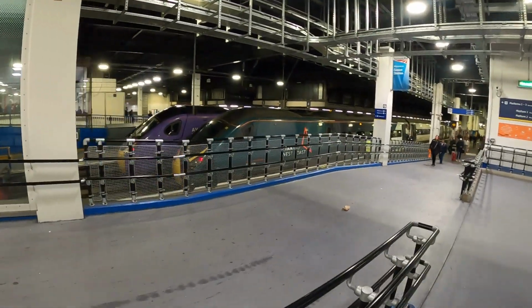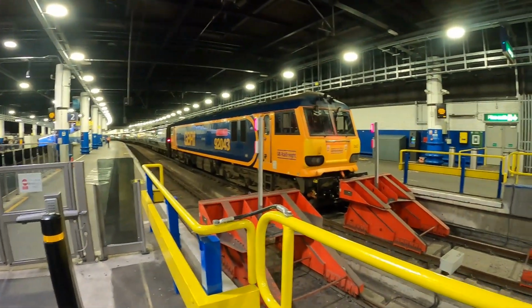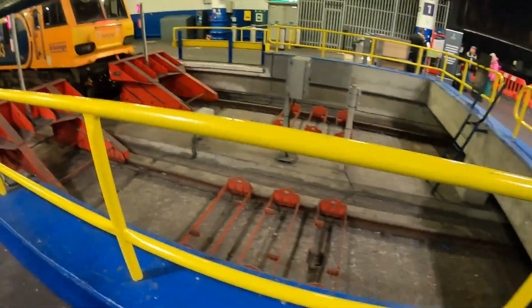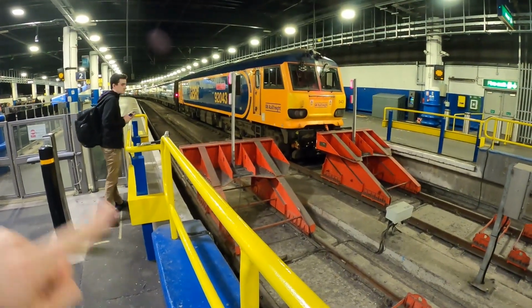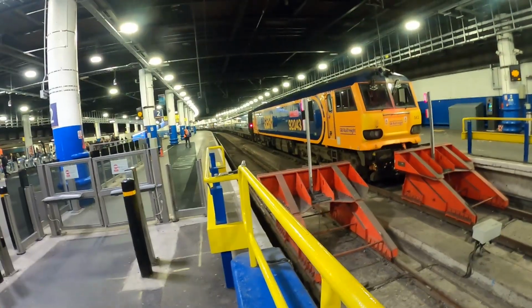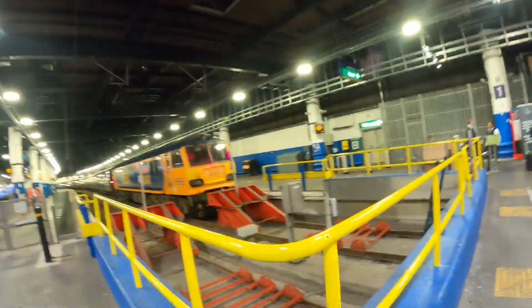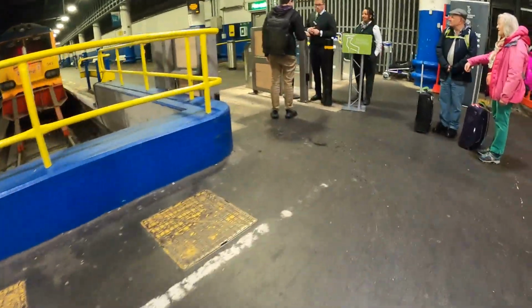Got the Pendolino there. Obviously this will split during the night, because some of these carriages will be going to different locations across Scotland. We're going on the Inverness service, and I'll be getting off a little bit earlier, but it should still be a good experience. Now, looks like we're a little bit early, but no problem. There's plenty of stuff at Euston to go and explore.